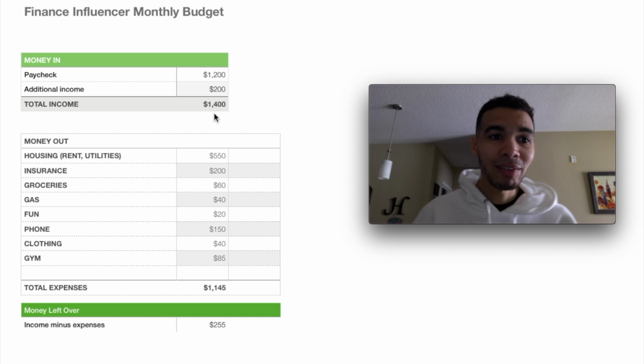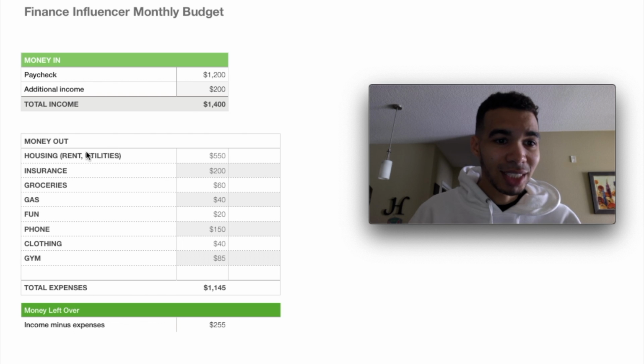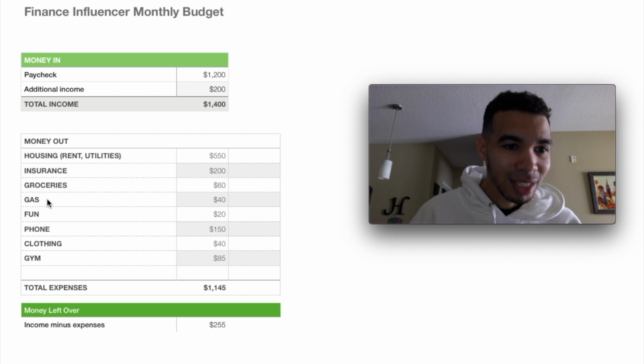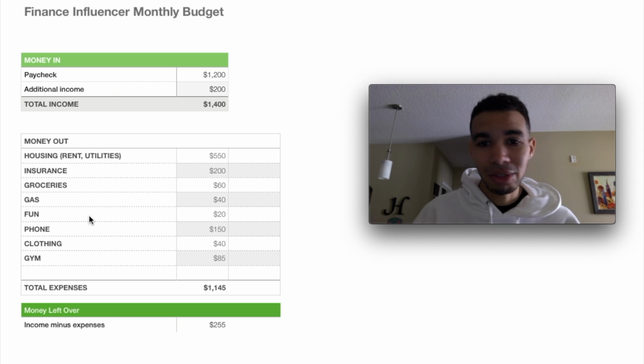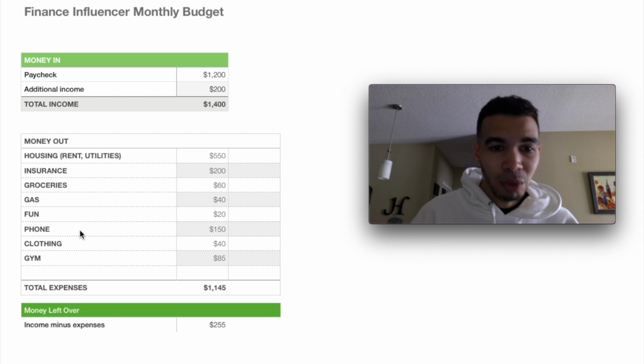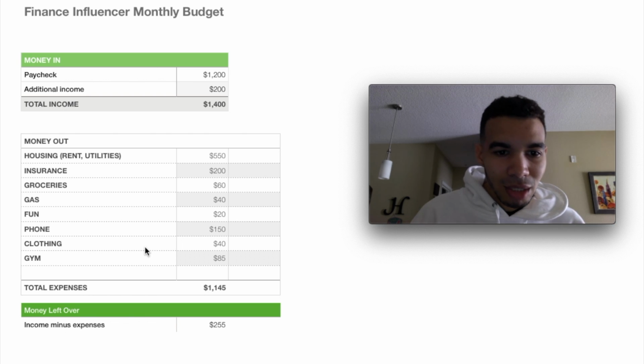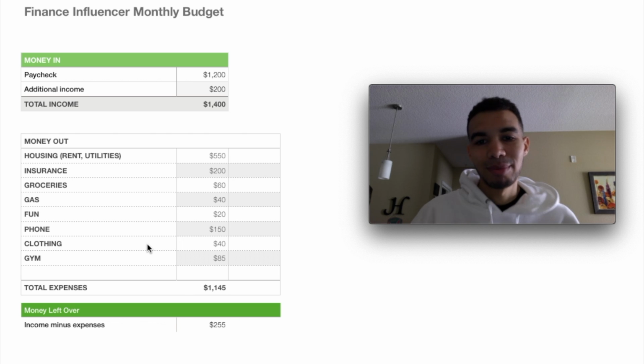Now with money coming in, there obviously has to be money coming out. So we have things like housing, rent, utilities, which takes up $550, and then we have car insurance, which takes up $200, and we have gas, which takes up $60, and then we have groceries, which takes up $60, and then we have fun, which would take up $20, my phone, so that would be $150, clothing $40, and my gym membership would be $85, and that gives me a total money coming out of $1,145.